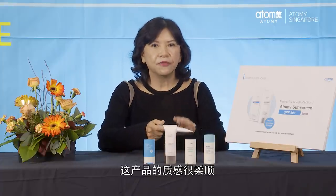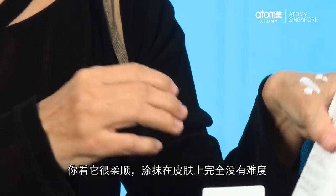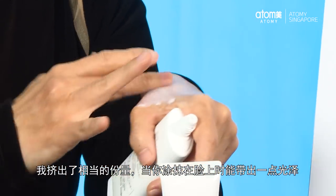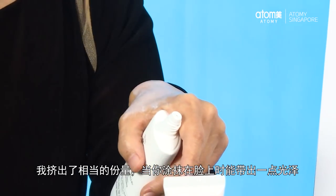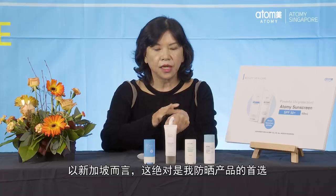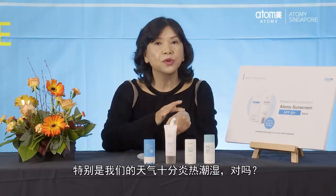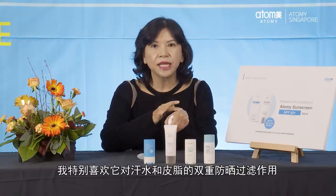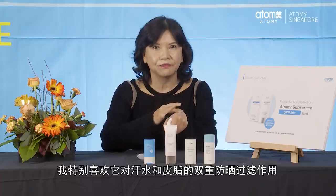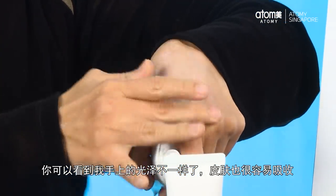This product has a very silky texture. This is a white color that I always use. You see, it's so silky that it spreads so easily. I have squeezed quite a generous amount here, but when you apply it on your face, it brings up a certain glow on your face, and it's something that I love very much. In the context of Singapore, this is my first choice of sunblock, especially as our weather is so hot and so humid. Why I like it so much is because of its double filtering of sunblocking agents that is very strong on sweat and sebum. You see, on my hand, it brings out a certain glow and is very easily absorbed by our skin.